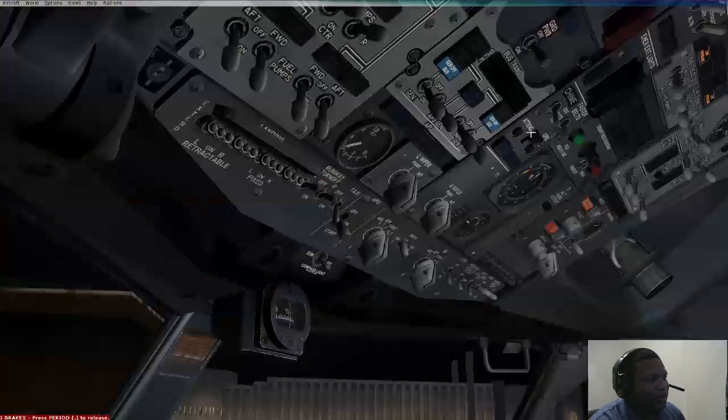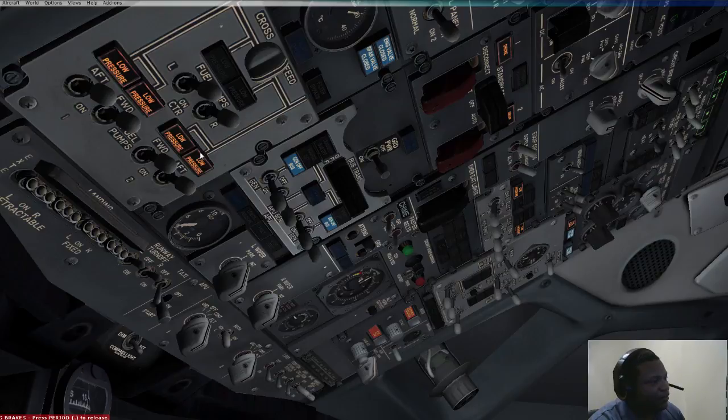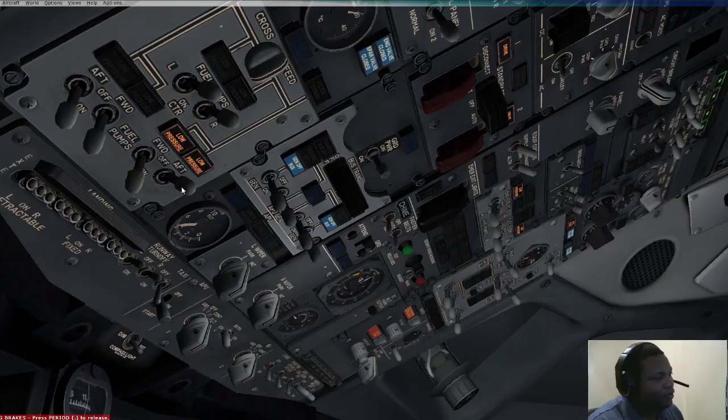Alrighty, and let's see here. We left our fuel pumps on, but basically you've got fuel pumps for the left and right tanks and the center tank here. But being such a short flight, there is no fuel in the center tank, so we leave those pumps off. So right now we'll go ahead and turn the pumps back on.